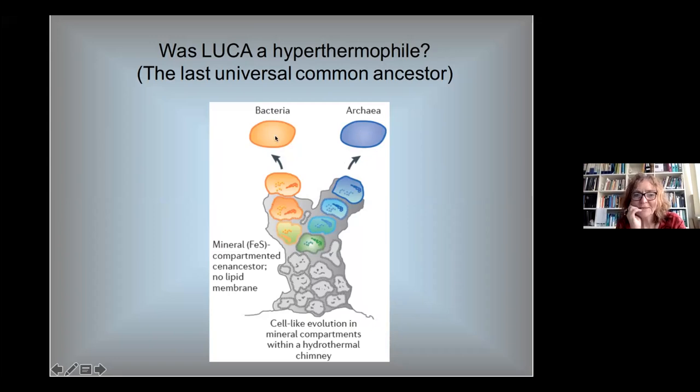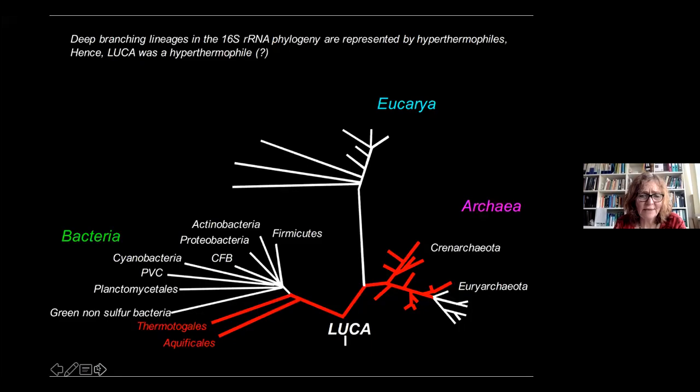That's an interesting and nice hypothesis, and it has always been promoted also because it's attractive to think that the last universal common ancestor was hot. And I have shown this before, there are phylogenetic trees showing that hyperthermophiles tend to branch off at the root, at the beginning at LUCA, so that LUCA then by inference could also have been a hyperthermophile.